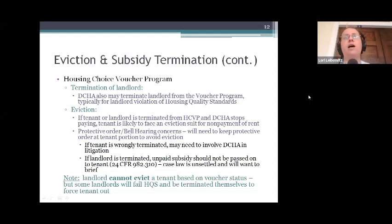And the reference to Bell hearings here is that you have the opportunity to ask for a hearing on the protective order amount. It's called a Bell hearing because of the case. Most commonly, those hearings are related to the conditions in the unit, saying that it's not worth the rent the tenant is paying because the conditions are so bad. But we also raise the tenant portion share when that comes up at Bell hearings.